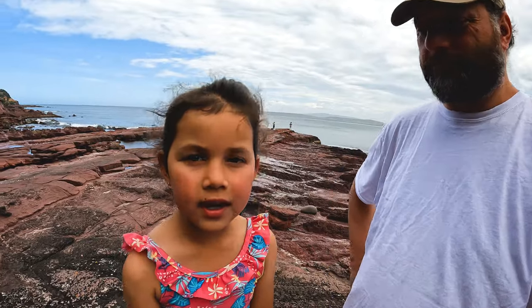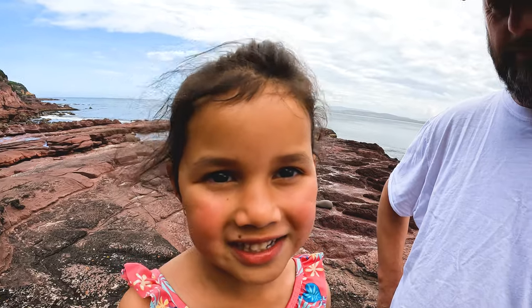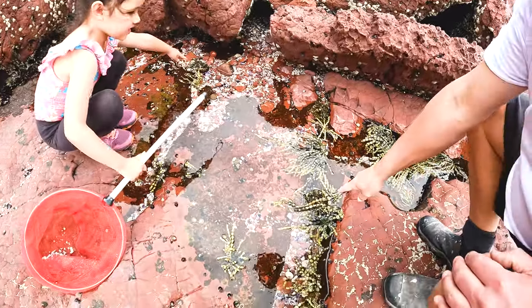Fish! Today we are going to find some sea creatures. That's right, we're going to go and look for some sea creatures. We're at Merimbula, New South Wales. Look, Zoe, there's a kanji.